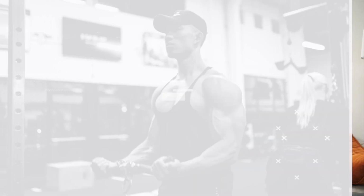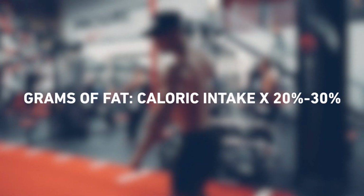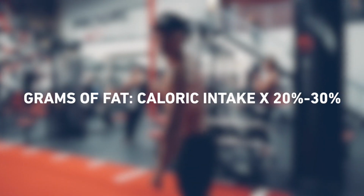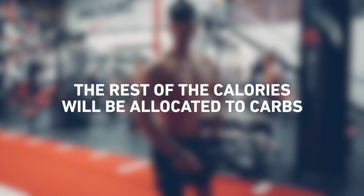From there, we have to figure out your macros. The easiest way to break down your macros is to take your body weight, and that's the amount of protein you're going to take in grams. To hit your fat intake, all you have to do is take your caloric intake that you're supposed to hit and times that by 20 to 30%. The rest of the calories are going to go to carbs. The best thing about this style of diet is that if you prefer more fat or more carbs, you can always move around the carbs and fat as long as it equals the caloric intake.